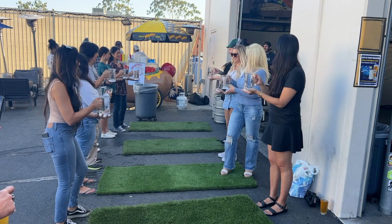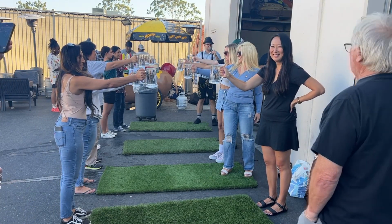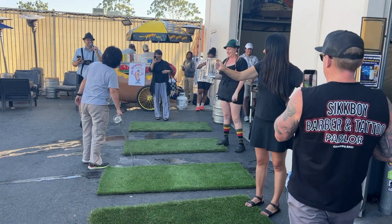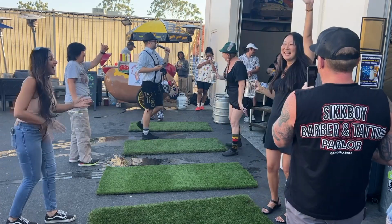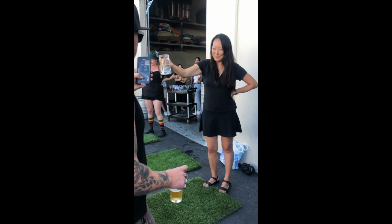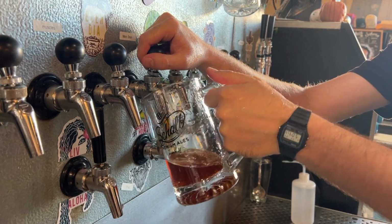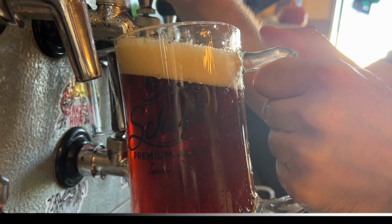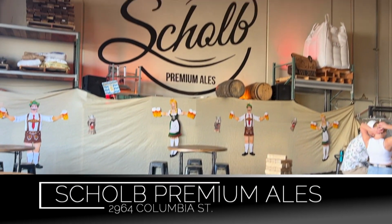There it is. The competition has begun, folks. I don't know how this happened, but a friend signed me up to an Oktoberfest beer stein holding contest, and I won, which means I get to keep this beautiful glass stein and get discounted beer for life at Shoal Premium Ales located at 2964 Columbia Street.